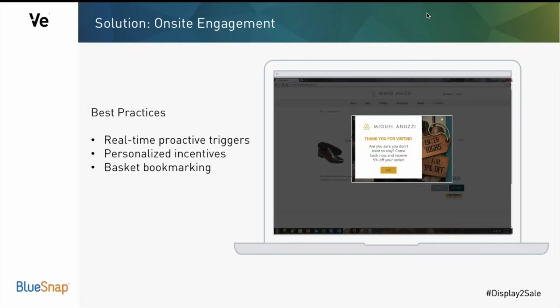Now, of course, with these promos, we live in a social world, and that means customers like to share the incentives they receive with their networks, on message boards, and unfortunately, even on promo code aggregation sites. To combat this, set your incentives to auto-insert once a user clicks to accept the promo and stay on your site. This eliminates an extra step in the journey and prevents that promo code from leaking to a larger audience and affecting your profit margins.